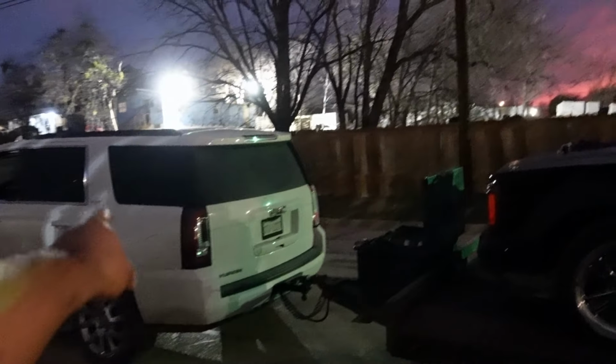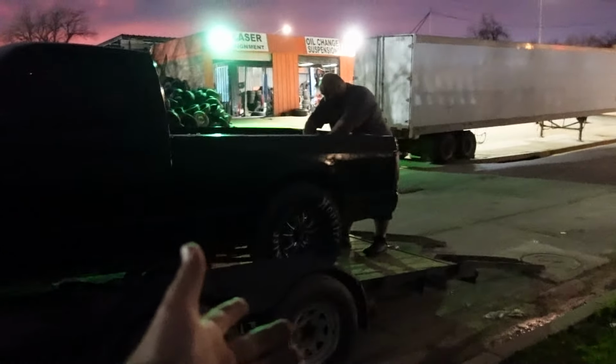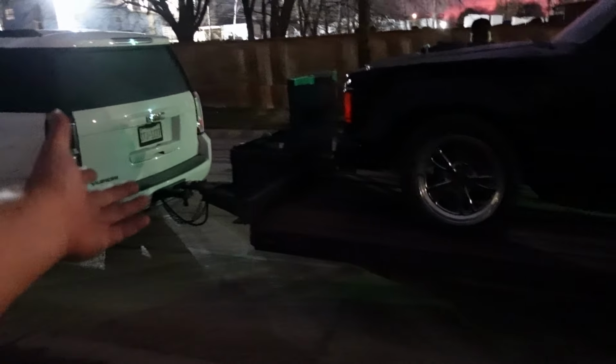Hey, move the truck. Shout out to the homie, let him borrow the truck to pull it. And y'all see, I don't know if you can cut it in the video, but the trailer came off of the truck. That was a little scary, but they got it under control. I'm about to strap it down.